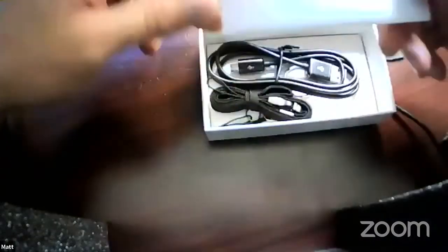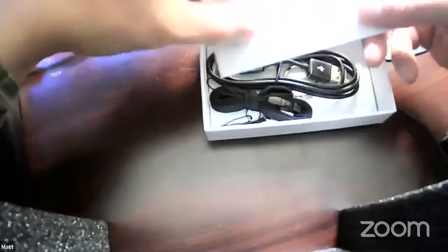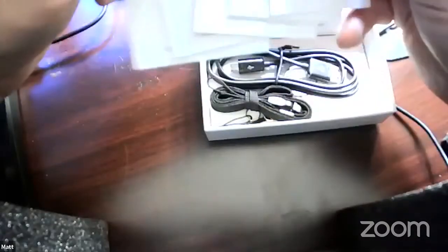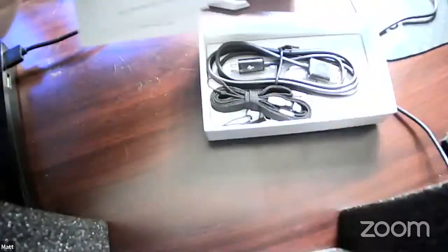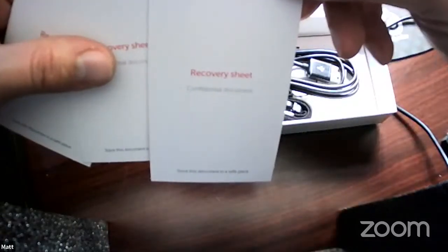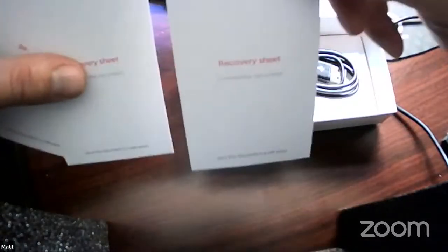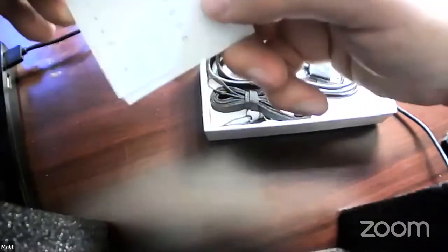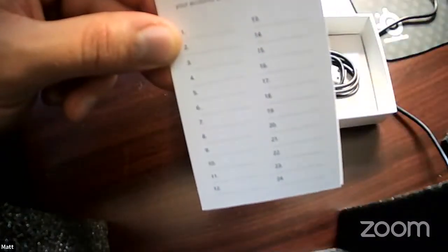Also in here, we've got this little thing on top. We'll pull him out. We've got some cards and a little envelope that I'll open up here. Inside this envelope, we've got some marketing cards, and then these things that say recovery sheet on them. It looks like it's backwards for y'all, but that says recovery sheet. I've got three different copies of the same recovery sheet, and on there you can see it's numbered 1 through 24.